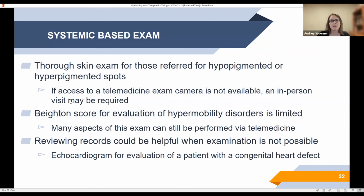So some difficult areas. A skin exam can be difficult via telemedicine, especially for someone who's referred for hypopigmented or hyperpigmented spots. When you're doing a thorough skin exam, it's very important to have a private room because you have to look at all of the skin. If access to a telemedicine exam camera, such as can be used in a medical facility, is not available, either an in-person visit may be required or some very detailed photos.